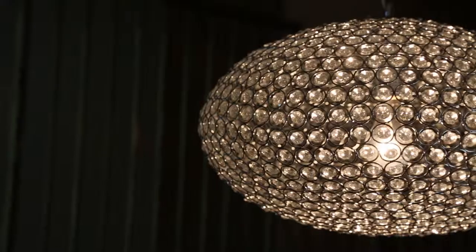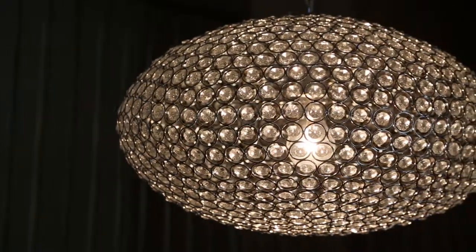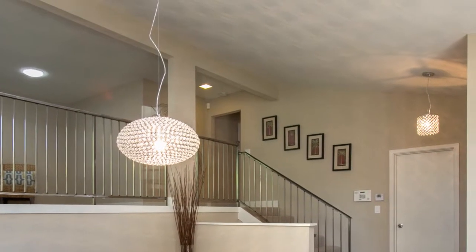The dining room is set up with its own jeweled and contemporary glass faceted chandelier. It creates a lovely pattern design on both the walls and on the ceilings when it's lit.